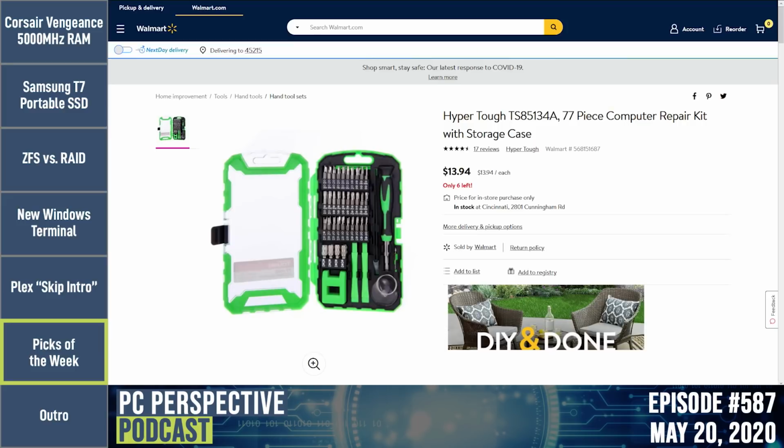And you open up a Nintendo cartridge with these bits. I'm positive you could. I don't know. I had to buy those separately. All right, so we'll have a link to that. And that's the Hyper Tough. It's a 77-piece computer repair kit. An iFixit knockoff for only $14 at Walmart. It sounds dumb. Go get one.